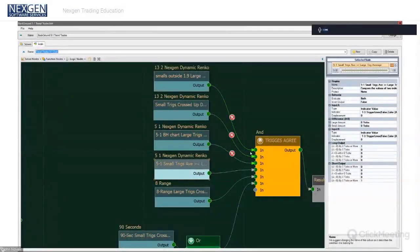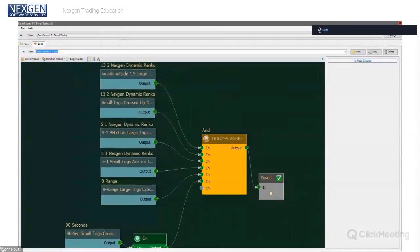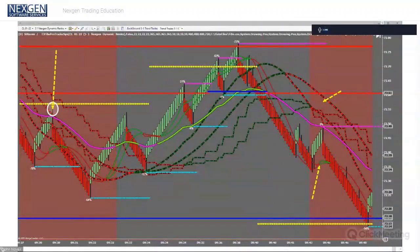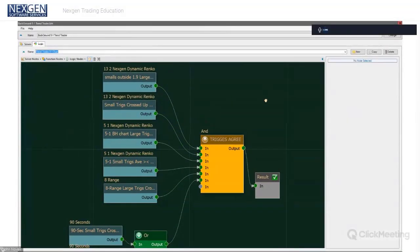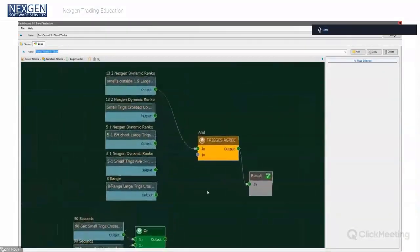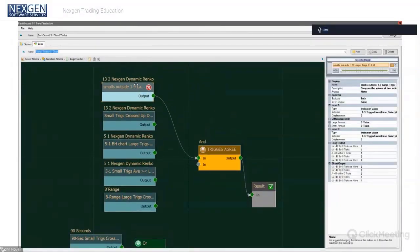Now, you can plug all these things in and you can see what the results are. So literally when I go to a chart, this isn't it. Let me show you. Watch, we can actually turn on or off these little things very simply. Watch. I can literally just click on the X. And this is why this is such a great visualization tool. So now it's only going to plot when the 13-2 small triggers are above or below the large.